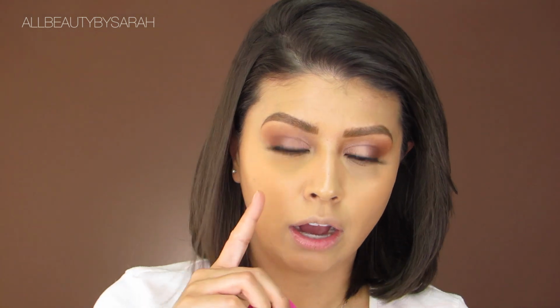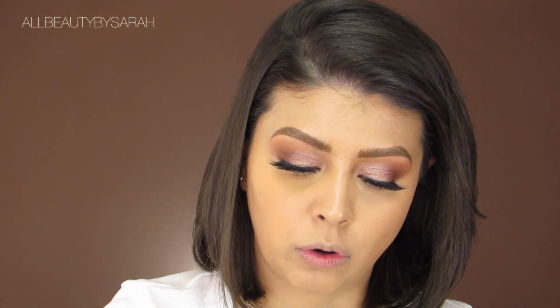I really like this concealer. On this side, this one is kind of starting to crease up a little bit. Oh man, so we definitely have to set this side for sure.